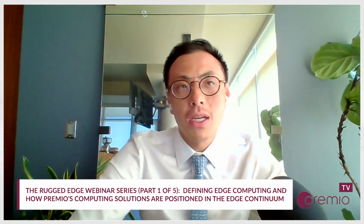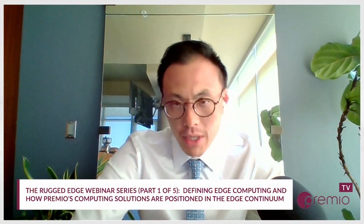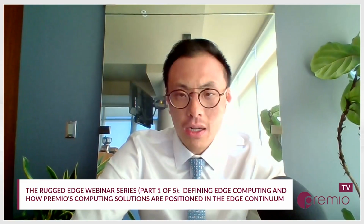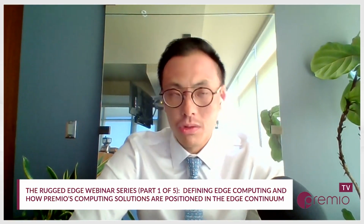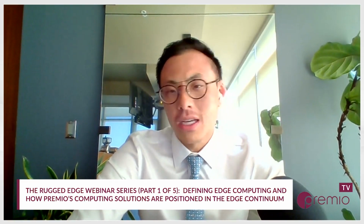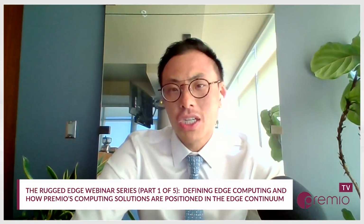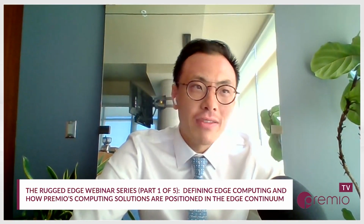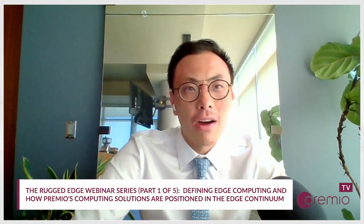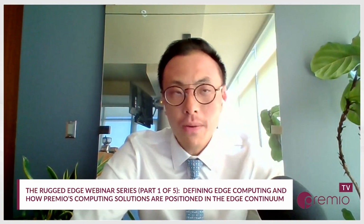So one would be the benefit of real-time data processing and analysis. Like I mentioned, once you have a rugged, reliable computer sitting closer to where the data is being generated, you can do the real-time processing without any latency in place. Second would be the ultra-low latency reduction and better bandwidth without the reliance on the cloud, right? Imagine having to send data back and forth in the cloud for something that needs to be a real-time decision. It would take way too long.